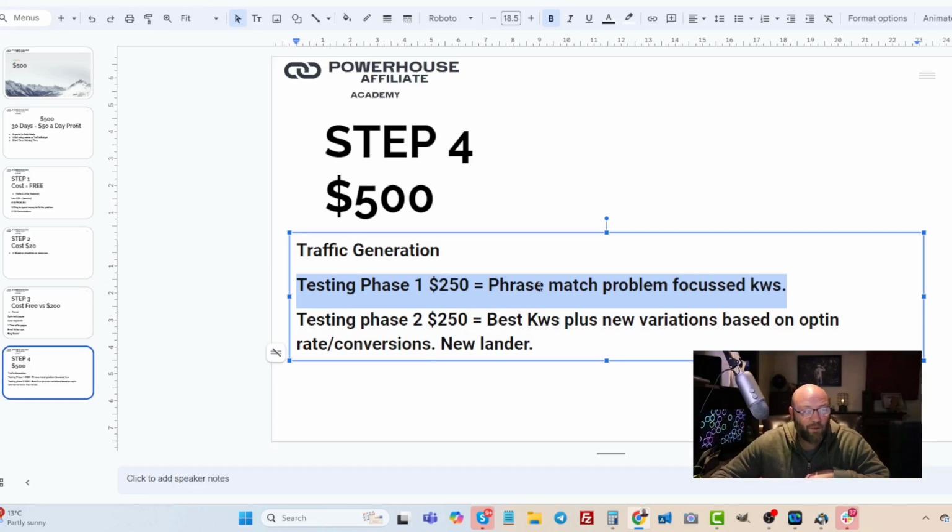Once you figure out which page worked best on your opt-in page and which ad worked best, you're going to move to phase 2 of your testing, and you're going to choose not only your best keywords based on what you've discovered in your first test, but also your best ad and your best landing page or opt-in page.